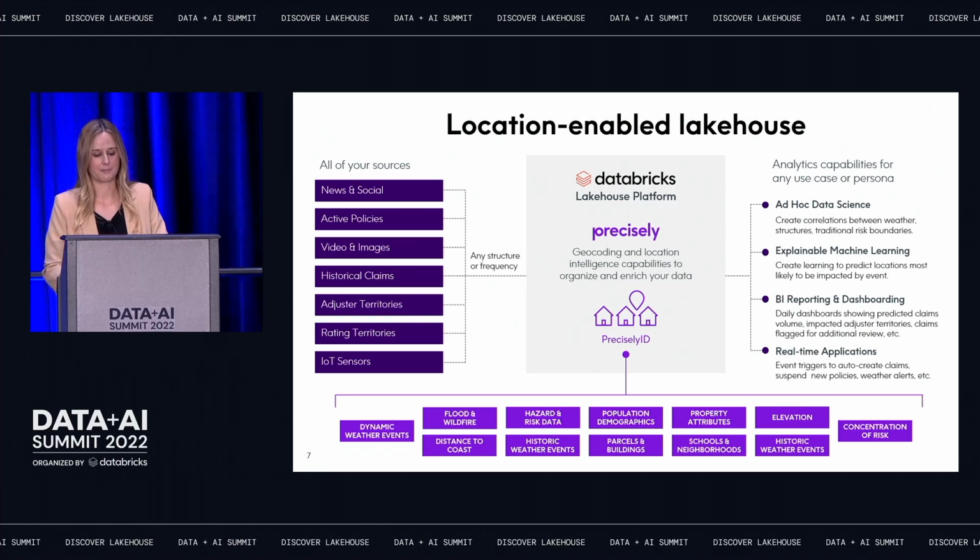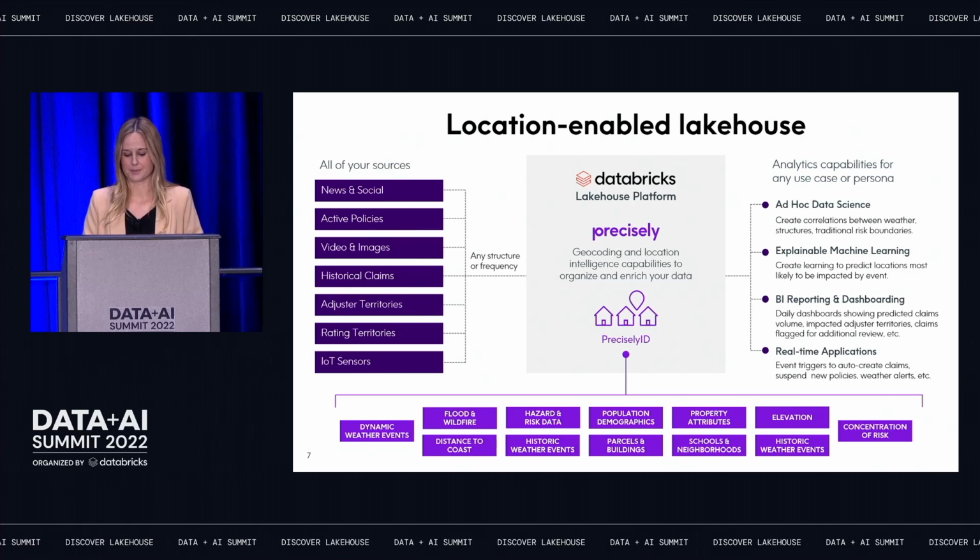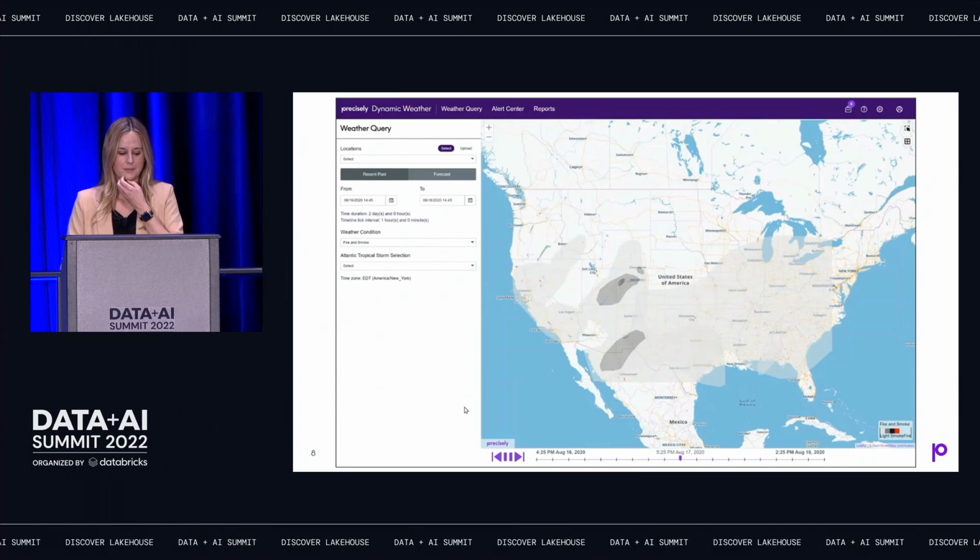And then, of course, real-time applications. So we see a lot of demand for automated workflows. If some sort of event could trigger auto claim, auto disbursement, very relevant in the dynamic weather space. So I will show you. Let me see if I can get this to play. Maybe not.